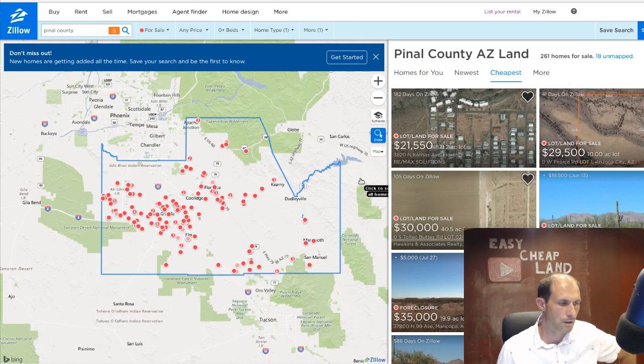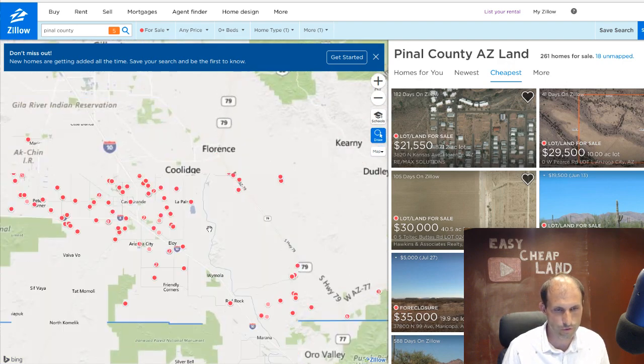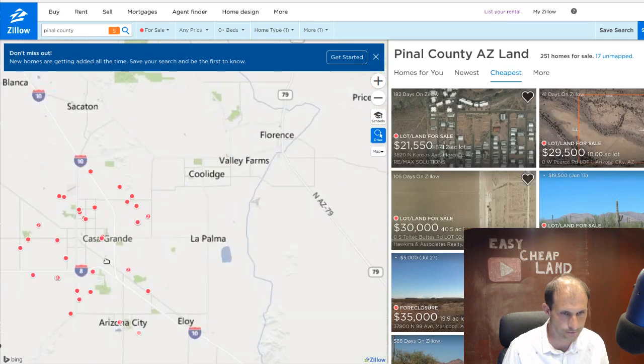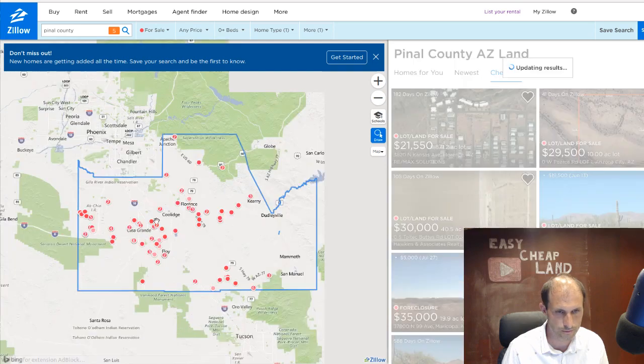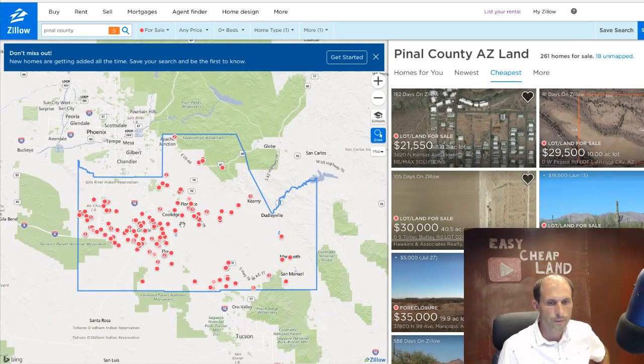So here is the primo number one awesomeness about this property. Let's look at the market, because my price on this thing I think stands out something spectacular. I'm asking $22,000. It's 20 acres. But if we look at the whole county of Pima County, and zoom in here. Where's Tucson? Why doesn't Tucson pop up? I know it's right here. Phoenix is up here. Tucson's down here. It's not shown on the map, but the property's up in here.